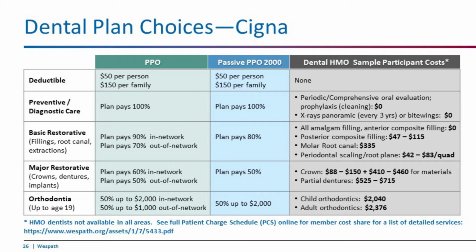Only the HMO has a physical ID card. You have to select a primary care dentist, and the dentist's name would be printed on your card. If you have multiple dentists in your family unit, then you can designate a primary dentist for the children versus the adults, as long as they are in the HMO. Now, this will not fit everybody. Like I said, it is not available in all zip codes. You need to do your research.